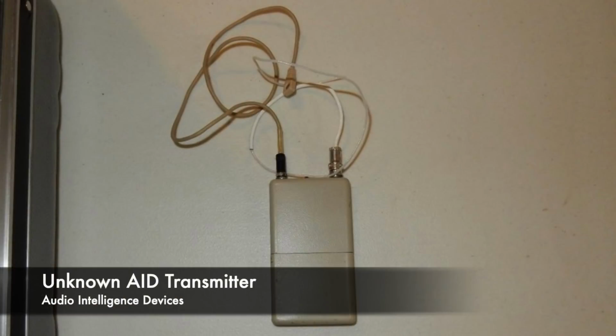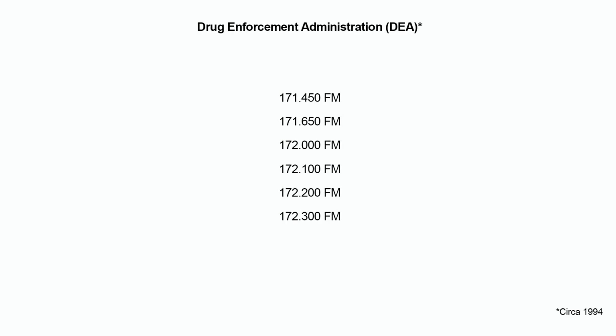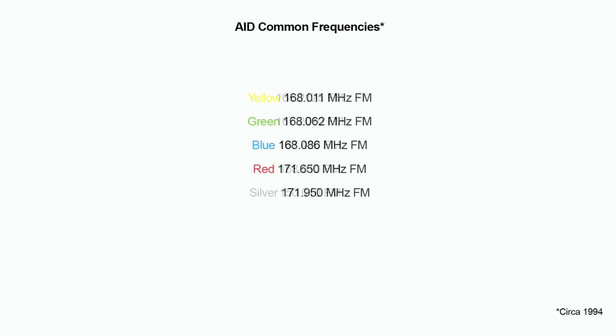The frequencies were located anywhere in the 165 MHz range, although most police departments use the 165 to 168 MHz range. An exception was the Drug Enforcement Administration, or the DEA, whose transmitters operated in the 170 to 172 MHz range. These are the common frequencies used in earlier AID equipment, and in most of the newer equipment sold by AID, the actual frequencies weren't given on the device, but were colour-coded instead.